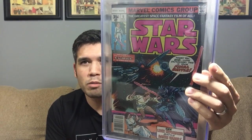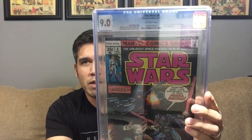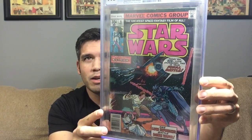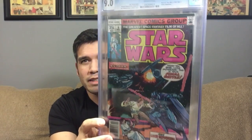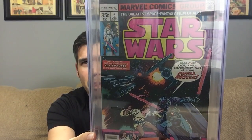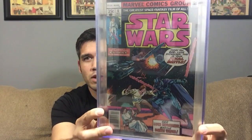And so I stopped in a pawn shop, and they had a graded book. They had Star Wars #6, graded 9.0 for $30. So I think I actually asked for $5 off. With everything that I paid when I bought everything, I think this ended up actually only being like $25. So yeah, I thought that was pretty cool.